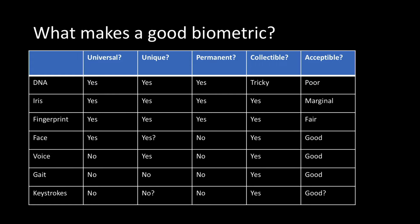Now, if we just pick the face, I won't go through all of these because you can think about it. The face is rather fascinating because we've all got one, which is great. Its uniqueness, I think, is highly questionable. If you like watching YouTube videos, there are numerous examples of twins getting access to each other's iPhone using the face recognition system on the iPhone. And I should point out that Apple's systems are generally pretty robust.